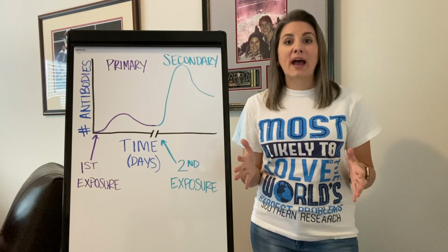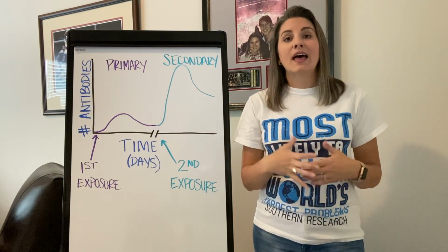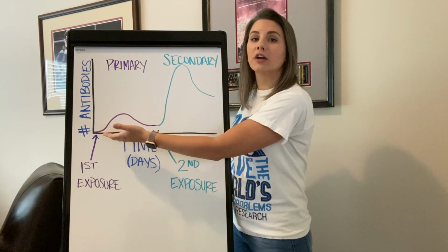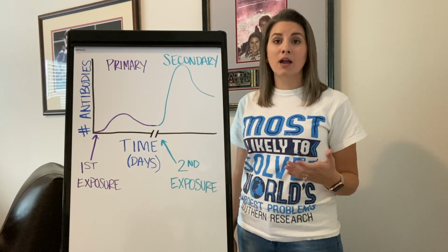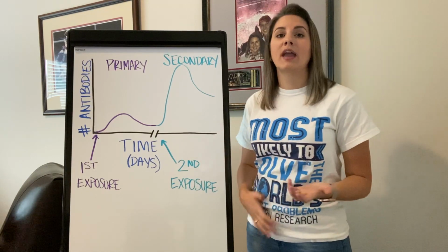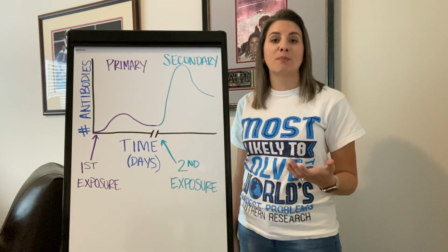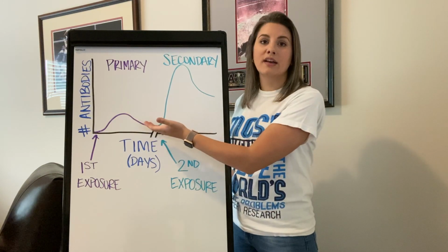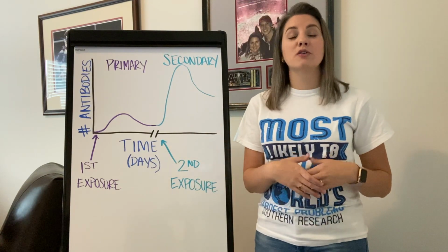When a new virus or new pathogen enters our body for the first time, that initiates what's called our primary immune response. That's when those specialized lymphocytes, those B cells and T cells, are called to action. So the first time that you're exposed, you're going to see a slow and steady increase in the number of antibodies. And that's because it takes time for those B cells to find the pathogen, recognize it as a foreign invader, and make those new antibodies. But over time, the need for antibodies starts to decrease because your body is fighting off the pathogen. As your body starts to destroy the pathogen, the number of antibodies needed also decreases until you're no longer sick.